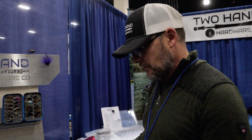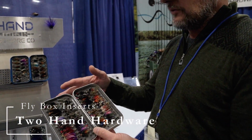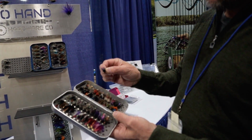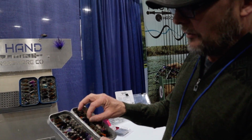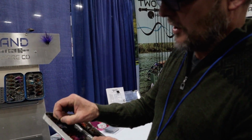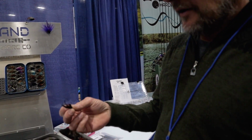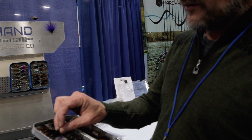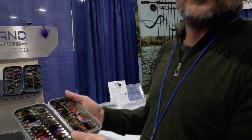Okay, so 2N Hardware makes a magnetic insert system for various fly boxes, like the Wheatley aluminums. The thought behind them is that you can arrange the magnets in any position for any style or size of fly that you want. This eliminates the tearing up of foam from cross fly boxes, and it eliminates the clips tearing up flies, and then the magnets allow the fly to stand up off of there and dry off much quicker.